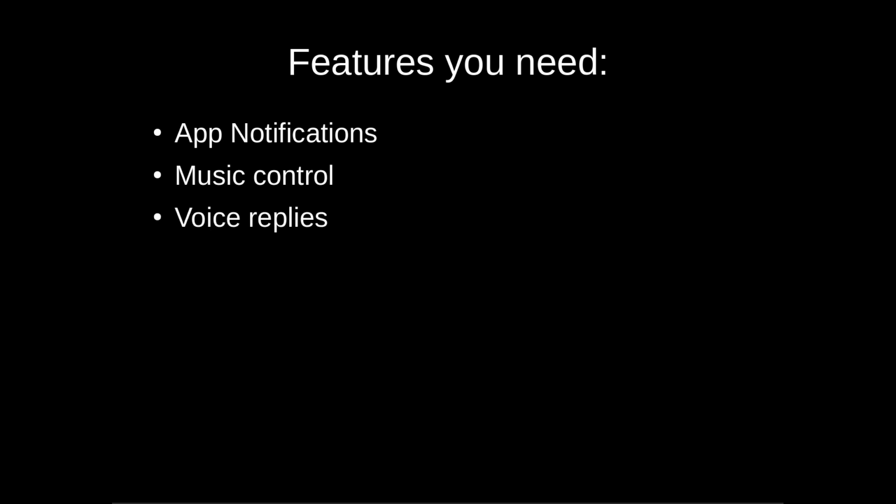Voice replies. Of course, now with Rebel we can have voice replies. This is a big one as well. I use voice replies as well as canned responses. These are the preset responses that you have on your Pebble that you can click, and instead of using your voice you just send a predefined response. Of course, alarm and stopwatch and timer, those are sort of Casio functions, and they should be in a smartwatch.